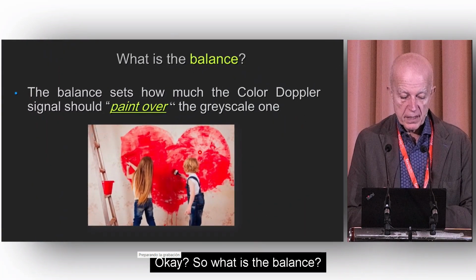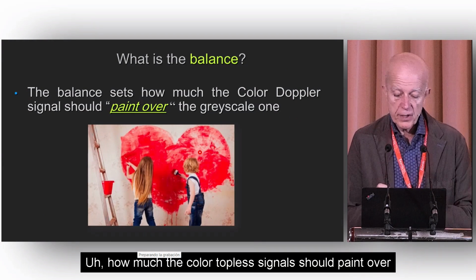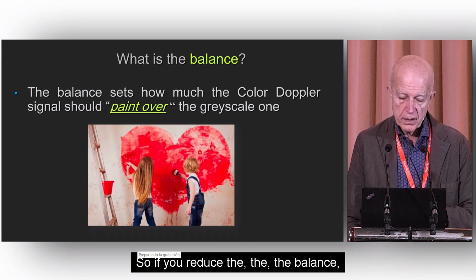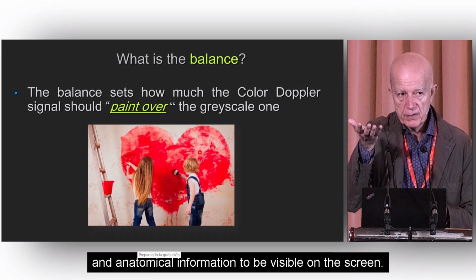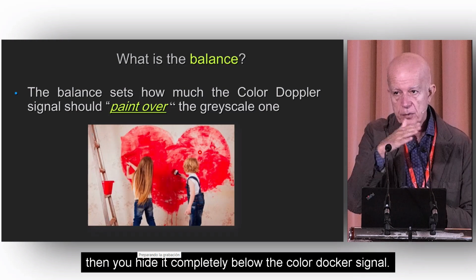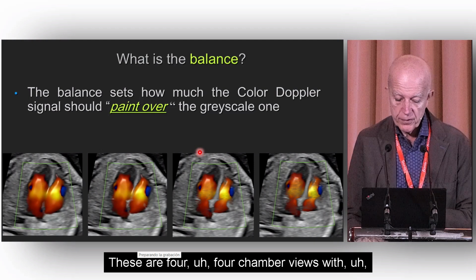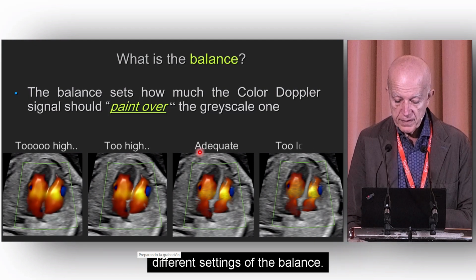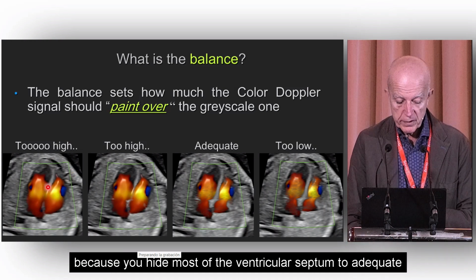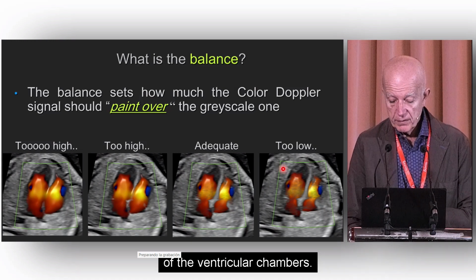So what is the balance? The balance sets our priority, in some scanners it is called priority: how much the color Doppler signal should paint over the grayscale one. If you reduce the balance, you have the grayscale anatomical information visible on the screen. If you increase the balance, then you hide it completely below the color Doppler signal. These are four chamber views with different settings of the balance, and you see how it goes from too high, because you hide most of the interventricular septum, to adequate, and too low because you have sparkles of gray at the level of the ventricular chambers.